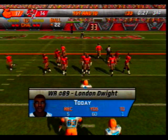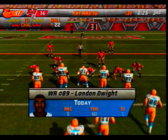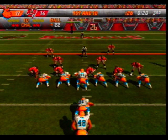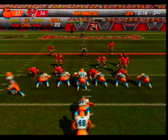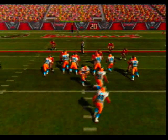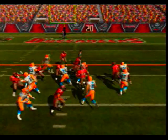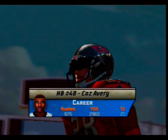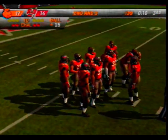So they have first and 10 here. Ball on the 22-yard line. It's RJ. They'll go from the I formation. Russell sends a man in motion. Hand it off. Swanson is there on the stop at the 15-yard line. Avery runs it through the middle, a gain of about 6.